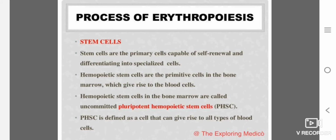Now, the stem cells. Stem cells are the primary cells capable of self renewal and differentiating into specialized cells. So, these stem cells are the base of the process of erythropoiesis. From these cells only, the various different blood cells are formed. They are the primary cells and they are capable of self renewal. They get renewed by themselves and differentiate into various specialized cells.